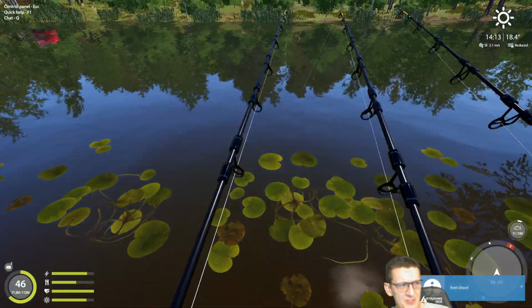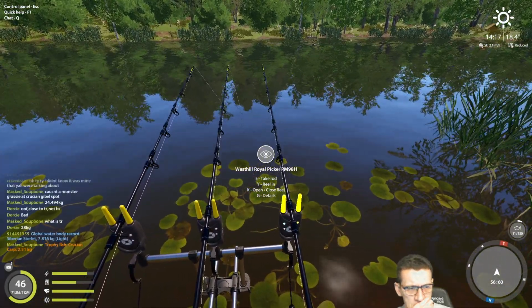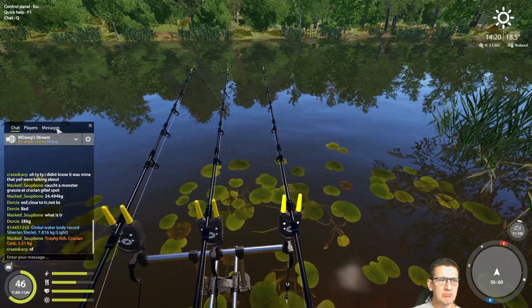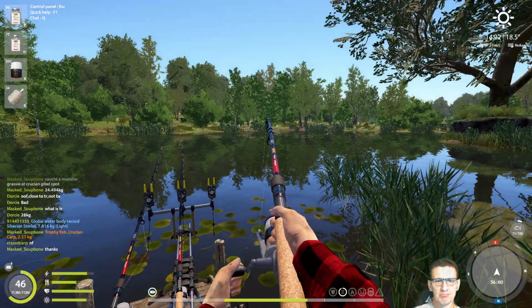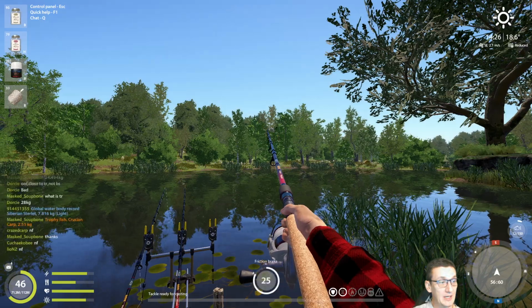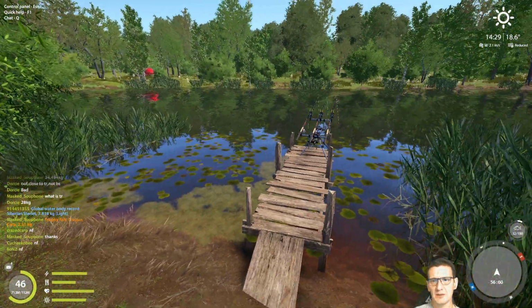Okay, so for dinks, we're 2 for 2 on linear. That's interesting. And that's three leathers. And that's almost 30 minutes.